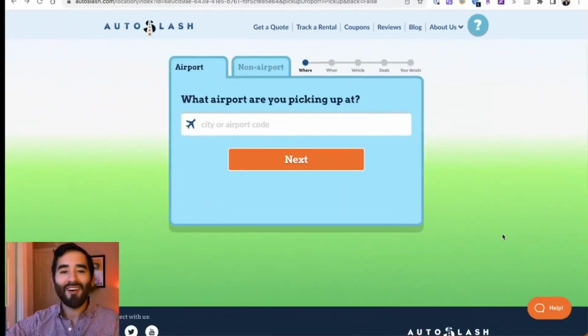Tip number 2 is my favorite. I recommend that you use AutoSlash. I'm gonna show you how to use it real quick. All right, let me just show you how amazing this AutoSlash website is. It's my favorite, makes booking a rental car so much easier and stress-free for me.